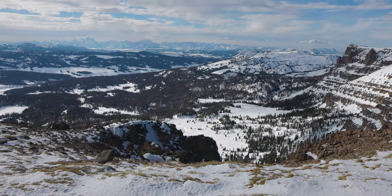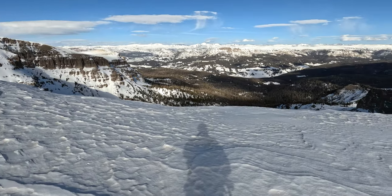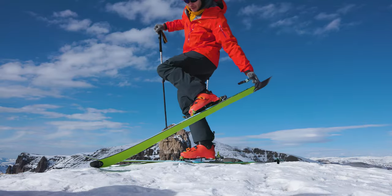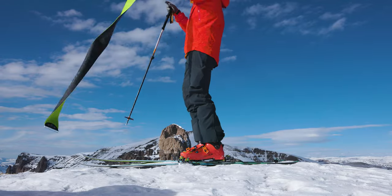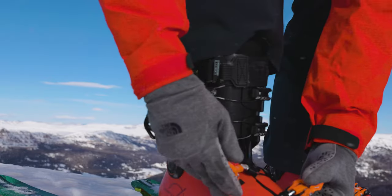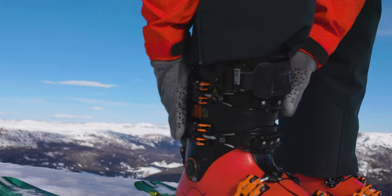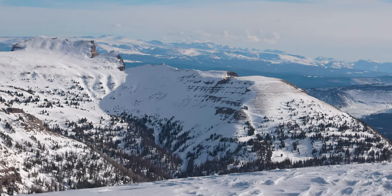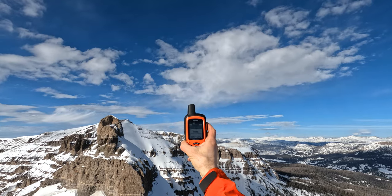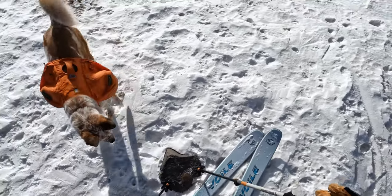Yeah, that'll work. Whoa! Way off in the distance, you can actually see the tallest peaks of the Wind River Range, including Gannett Peak, right on the top, 10,955 feet. Time to head down. All right, there it is. Summit of Breccia Peak. Doggo, let's go.